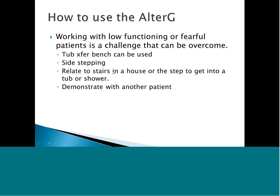So how to use the AlterG? When we're working with low-functioning or fearful patients, I mentioned Thomas earlier, you can demonstrate it for him. You can demonstrate it by getting in yourself. I would recommend, if you have another patient that's able to get in it and have success in it, demonstrate it with that patient so they can see someone going through something similar.